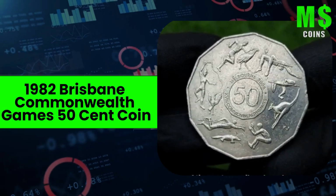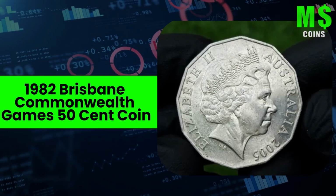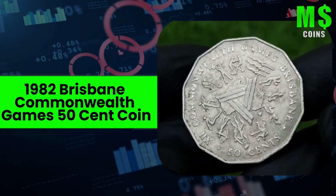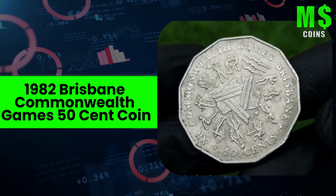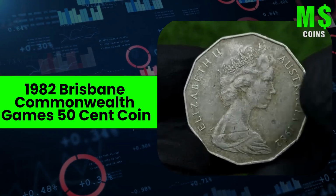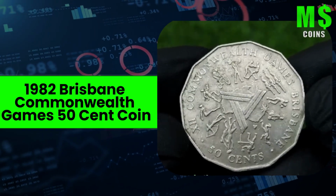Millions of 1982 Games coins were minted, but the majority went directly into circulation. After more than 40 years, very few survive in truly uncirculated condition. Collectors who specialize in error coins also prize this issue, since examples with double strikes, off-center strikes, or other minting anomalies occasionally surface and fetch high prices. The combination of age, design, and condition scarcity means the coin holds strong appeal across different collecting interests.